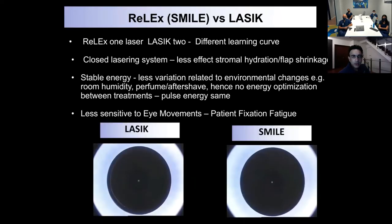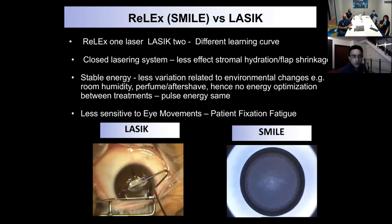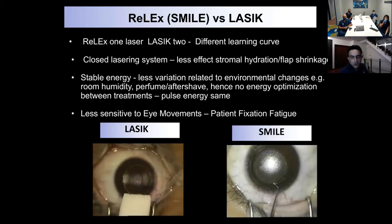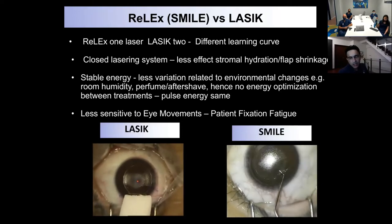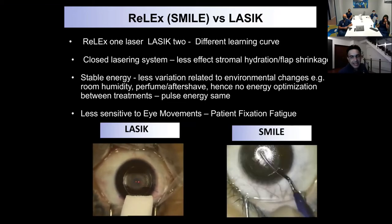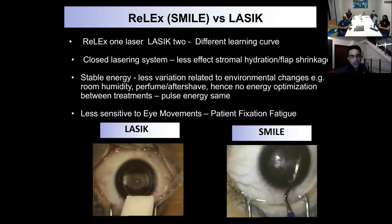So let's just talk a little bit about SMILE. ReLEx SMILE was first coined by Carl Zeiss Meditec. It's a completely different procedure to LASIK, because one laser, the femtosecond laser, creates a lenticule that you can see created on the right-hand side. With LASIK, of course, you all know you have a flap and an excimer laser ablation. But with SMILE, once a lenticule is created, you get a small pocket. I typically keep it at the superior temporal side, as I'm right-handed, and this is simply dissected out above and below the lenticule itself to free off any tissue adhesion and then remove it from the eye.